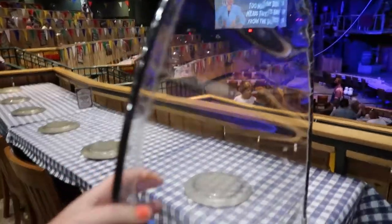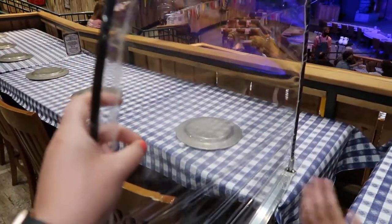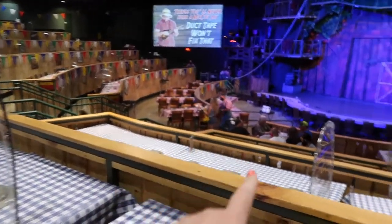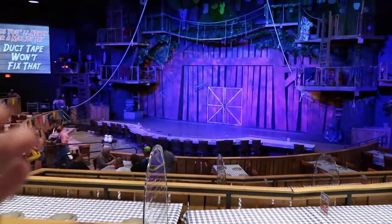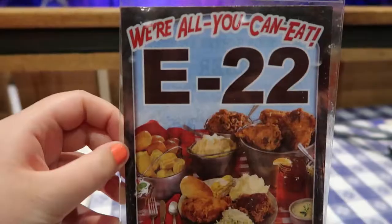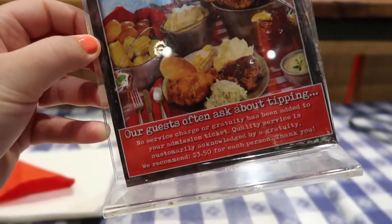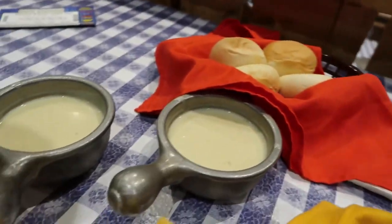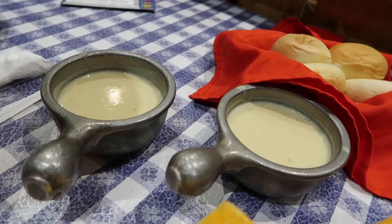Looks like they have plexiglass, or like plastic between everybody. I think we used to face each other, kind of like these tables down here, but now we're all facing forward, which I think is gonna go a lot better. This will be fun. All you can eat. We got dinner rolls and creamy vegetable soup.